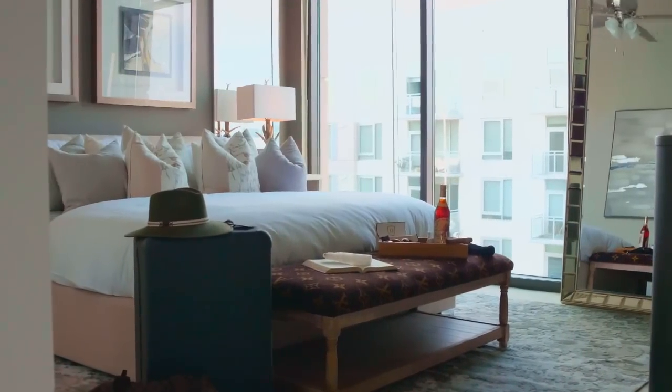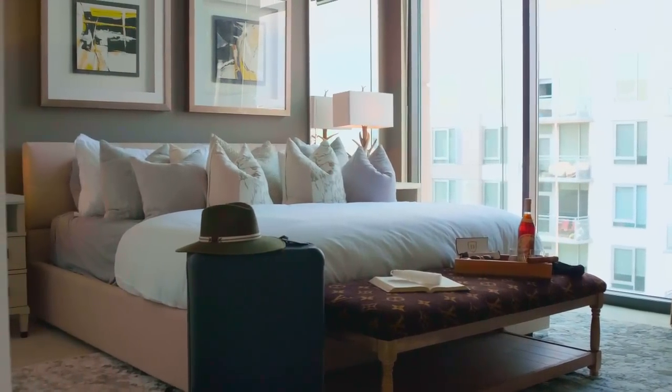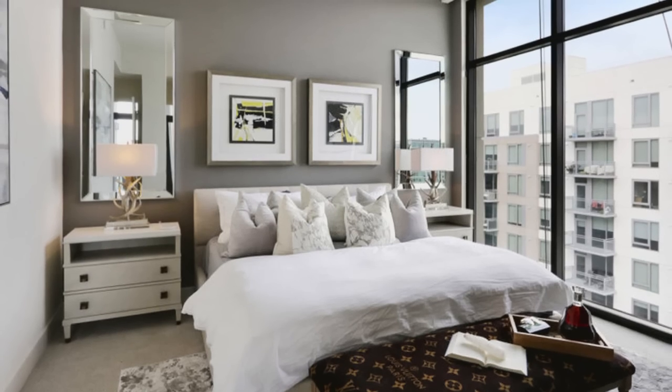Now, you want to talk about pillows? Let's talk about this bedroom. This is like Pillow Fest 2020 right here. There's 1, 2, 3. Pillow Mania right here. So you want to start with the pillows? What do you want to start with in the bedroom? All right, let's start with the pillows.